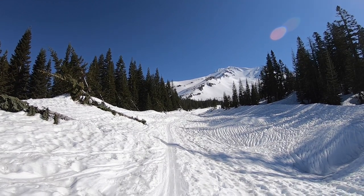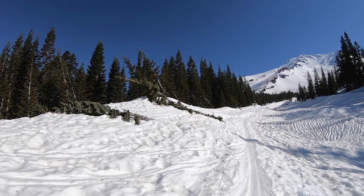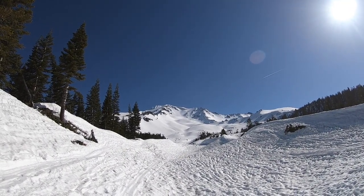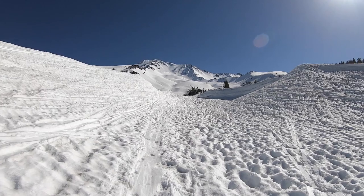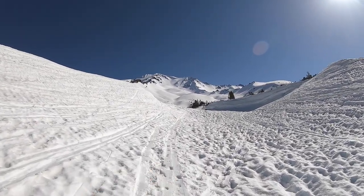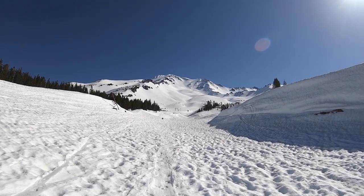And this is why it's called Avalanche Gulch. See all these trees on the side that were knocked over? And there's our goal. What a perfect day. So we're just following the gulch all the way up to Helen Lake. You kind of see it, it's like right there. All the way to the top.